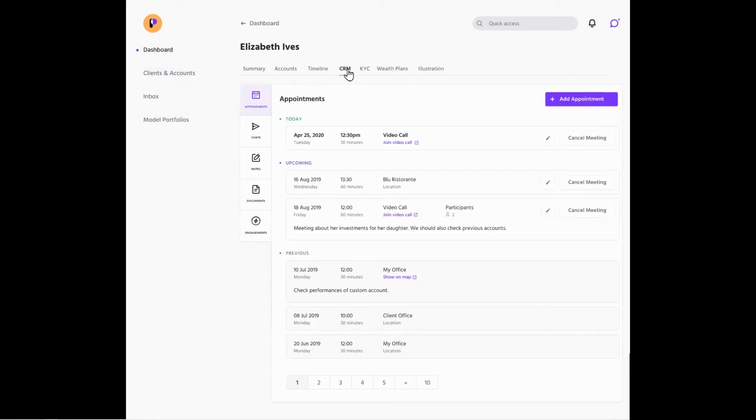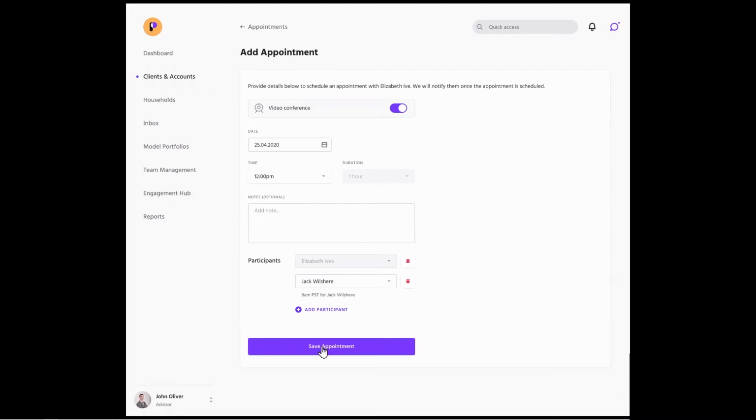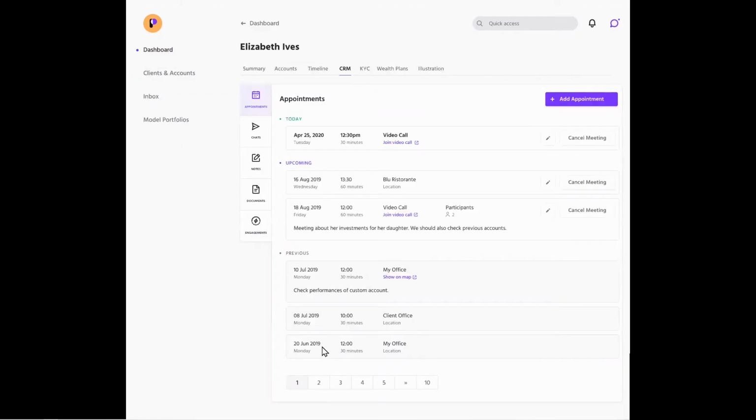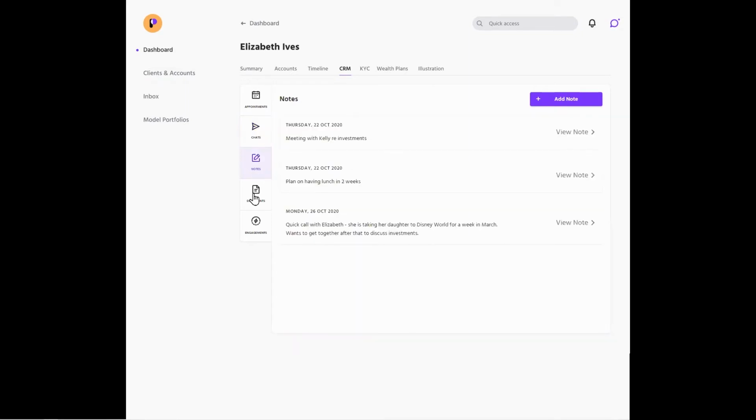CRM. Our state-of-the-art CRM is easy to use and to maintain. The advisor can set up an appointment, make it a video call, record it, and download a transcript. It includes your chats with clients, meeting notes, all documents, and articles. Everything is stored in the cloud. So it's not only easy and intuitive, but great for information retention and recall purposes.